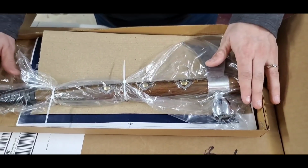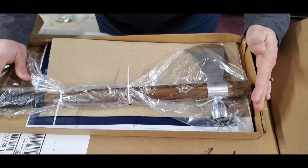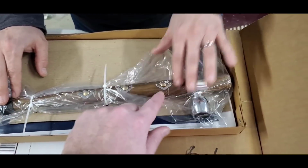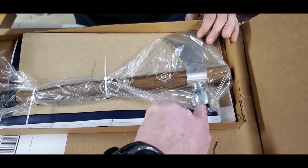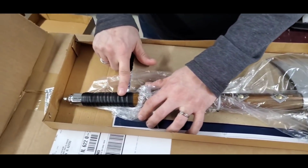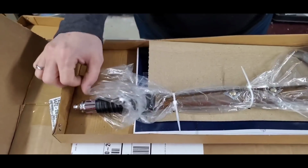Someone said it looks like a peace pipe. This is not the peace pipe. This is just a replica of a tomahawk. This isn't hollow. Yes, it's a little bit hollow. The shaft isn't hollow. It's got leather strapping on the handle, which is really cool.